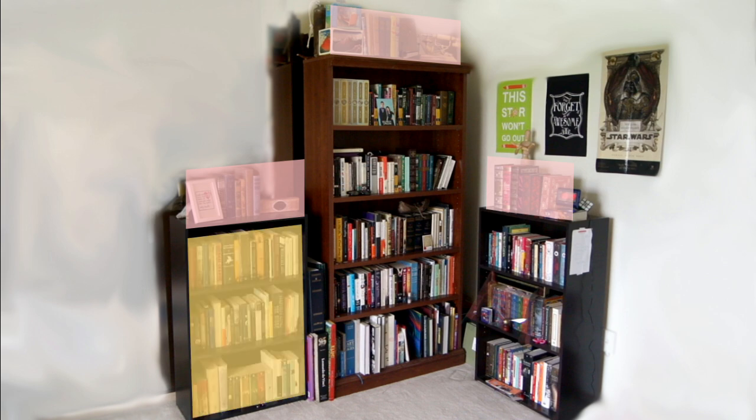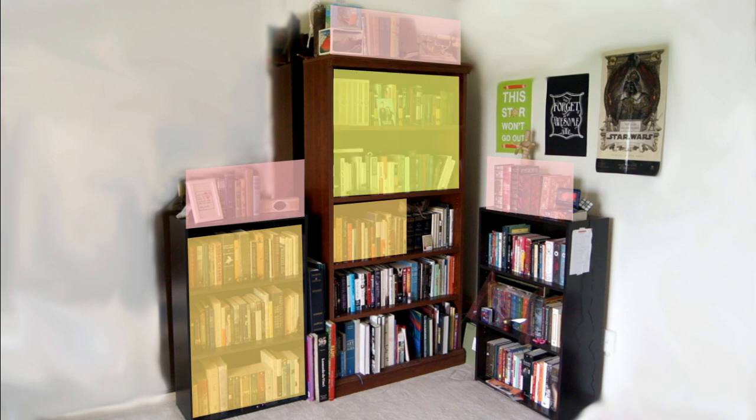Then on the smaller left-hand shelf, I have most of my contemporary fiction, and then it extends over onto this shelf on the bigger shelf, and everything is alphabetical by the author's last name and then by the title of book. The top two shelves of the big bookshelf are my classics, from Richard Adams to Richard Yates. And then the very end of the middle shelf is my Shakespeare and poetry collection.